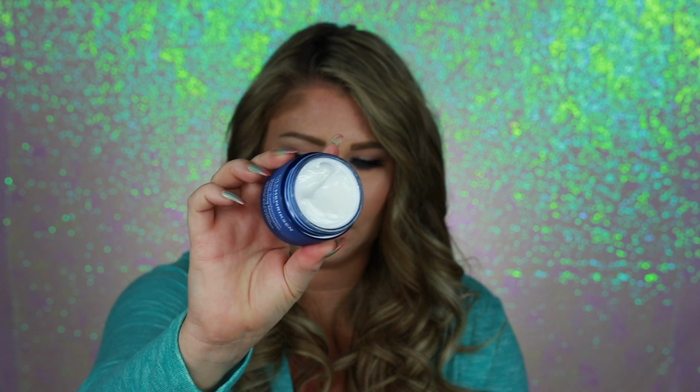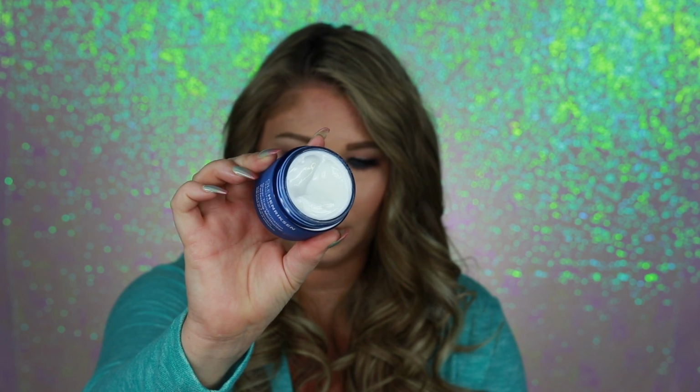This is what the packaging looks like, and it's just a basic cream, and you don't need a lot. A little bit goes a long way with this, and it doesn't really have a smell. I mean, you can tell it's like a lotion smell, but it's not fragrant. So if you have sensitive skin, it's not going to irritate your skin. But I absolutely love this.